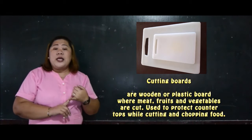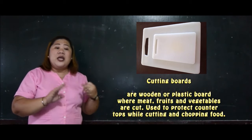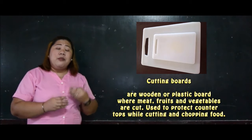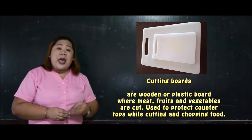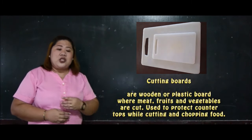The white one is for the bread. The red one is for the meat or any ingredient that has blood on it. Okay, the blue one is for the seafood, and the green one is for the fruits and vegetables.